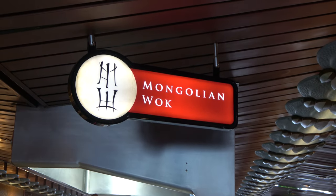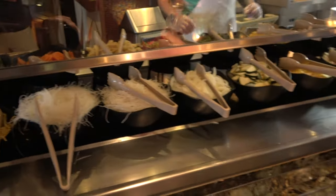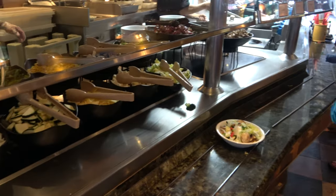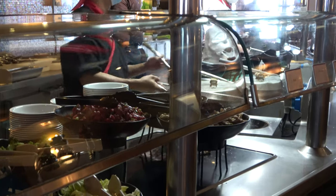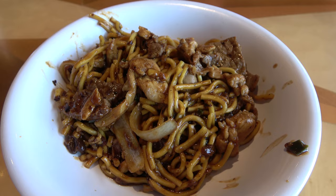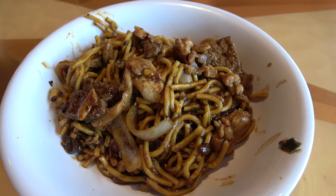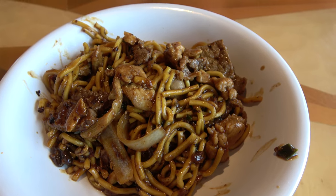In the buffet area at lunchtime, they have Mongolian wok. So you grab a bowl, you fill it up with all sorts of stuff, whatever you want in there. And there's chicken, shrimp, and beef down at the end, where they'll have it fried up for you. And here's what our Mongolian wok looks like. We went with noodles, a little bit of onions, beef, chicken, and then the least spicy of the sauce is the black bean sauce.